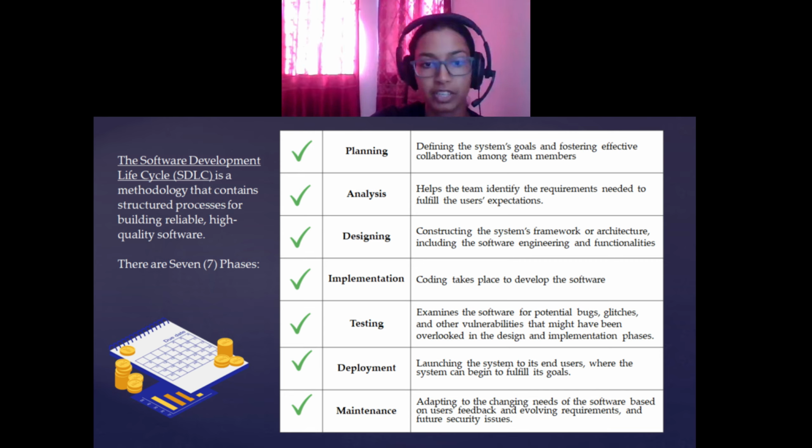In the implementation phase, coding takes place to develop the new software. Moreover, testing examines the software for overlooked or potential bugs, glitches, and other vulnerabilities, promoting a robust system. Deployment involves launching the system to its end users, where it can begin to fulfill its goals, along with training sessions to operate it. And finally, the maintenance phase adapts to the changing needs of the software based on the user feedbacks and the evolving requirements.